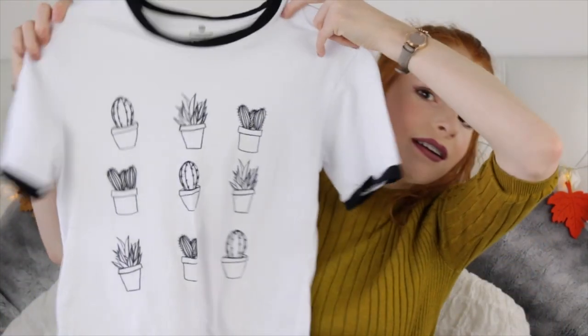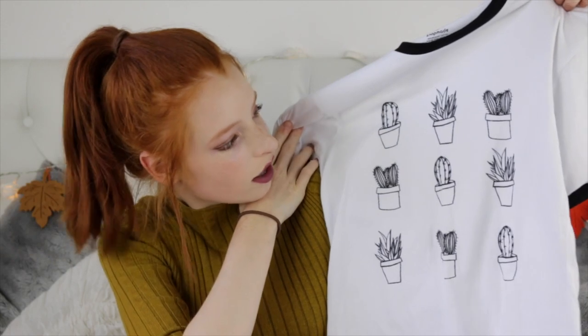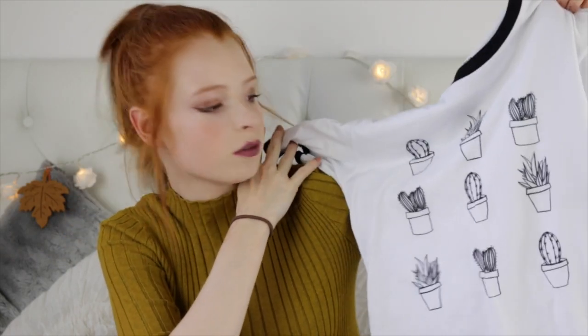My friend JJ and I both love cacti, so when I had the chance to design a custom t-shirt, of course I chose a cactus print. Look at that, look how cute that is. The actual image that I had was really, really tiny, and I mucked about with it in Photoshop a bit, and it looked a bit pixelated, but when it arrived and it was printed on a t-shirt, it actually looks pretty good, considering how tiny the image was, so I'm really impressed with that.